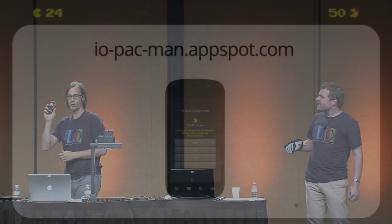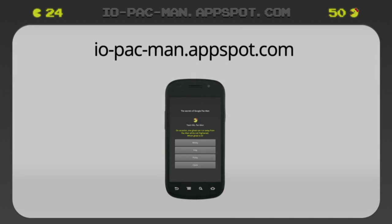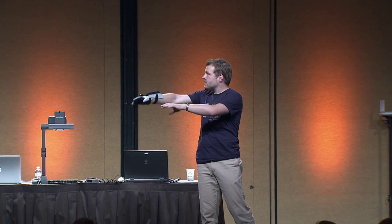And the other thing we can do, Wi-Fi is a little bit messy here, but if you have 3G or Wi-Fi, give it a try. Point your web-enabled device to io-pacman-appspot.com, and you'll actually be doing all your voting and question selection from your touch device. Let's see if that works. If it doesn't, we're just going to shout the answer, so have a team captain or something like this. We'll have a backup plan if it doesn't work. And choose your team as you log in, Pac-Man or Miss Pac-Man.